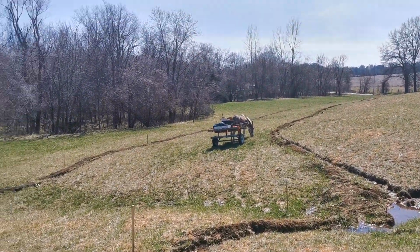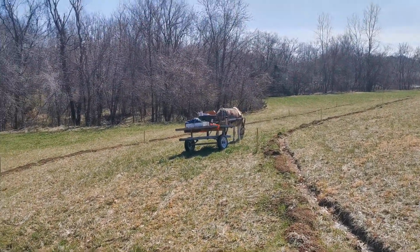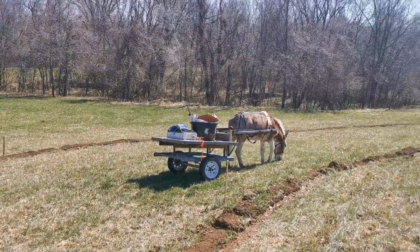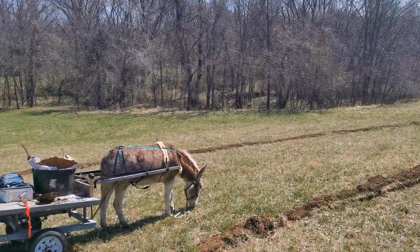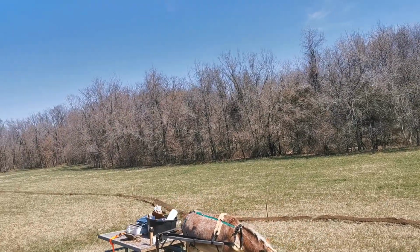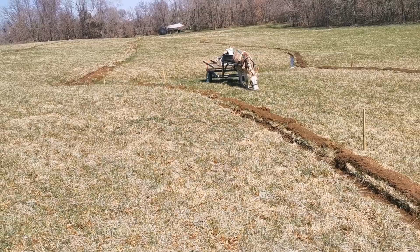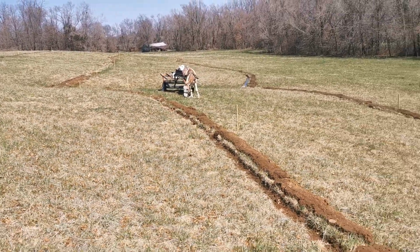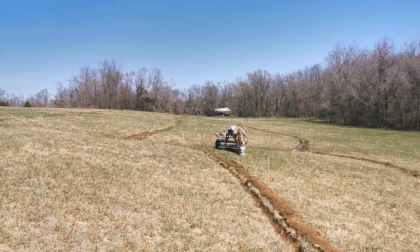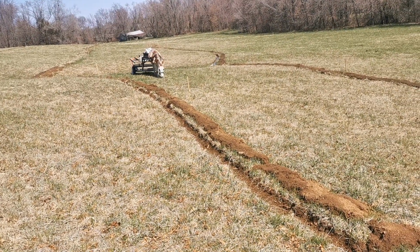You probably couldn't see from the way the camera was faced, but there's a wet spot down here in this draw. Donkeys aren't into wet, so he had to think about it, but he was good and he crossed it. He does his jobs very well. Whoops.